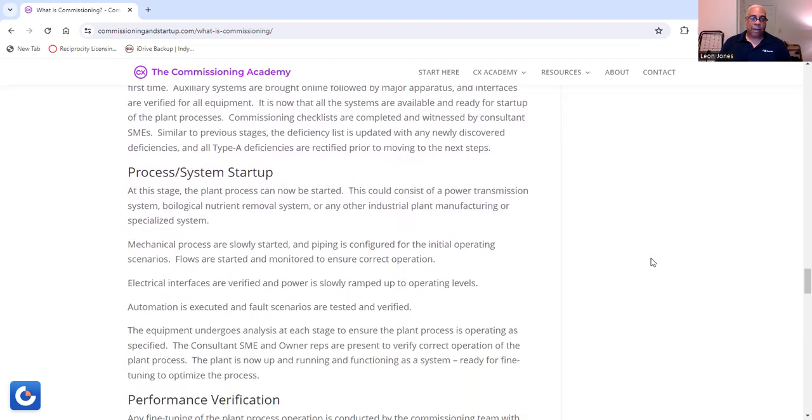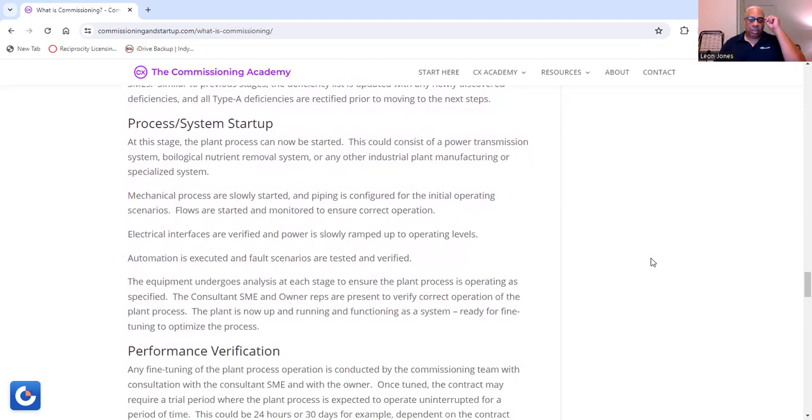And then we get into the process startup stage. At this stage, the plant process can now be started. This could consist of a power transmission system, biological nutrient removal system, or any other industrial plant manufacturing or specialized system. Mechanical processes are slowly started, and piping is configured for the initial operating scenarios.